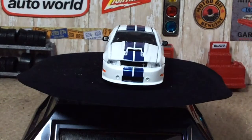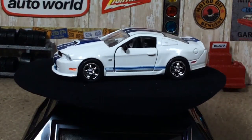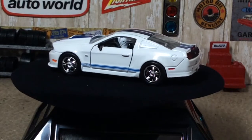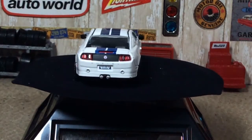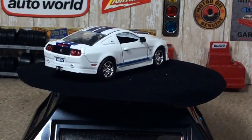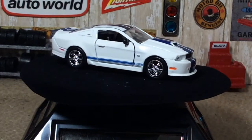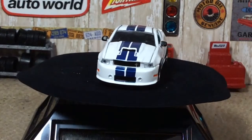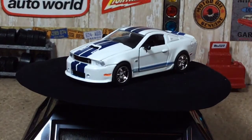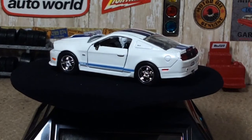They did a Gulf GT40 that came out around Christmas. It may not have been Gulf licensed, but it was the colors, the light blue and the orange. But they did one that was like weathered and dirty and dusty. It was like a post-race version of the car. They do some sick stuff. They don't impress me in this scale.